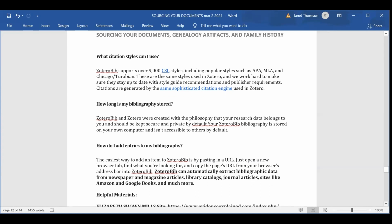ZBib and Zotero Bib, it does over actually 9,000 styles. Didn't know there were that many, huh? When you begin to work with different bibliographies, even within history, the Chicago style is a good basic style to use. But when you begin to use that, you're going to find that there are places, University of Montana, Montana State University, University of Minnesota, Washington State University, University of Washington. They all have history departments and they all have slightly different styles, and some of them have been entered in. Zotero even allows you to put your own in.